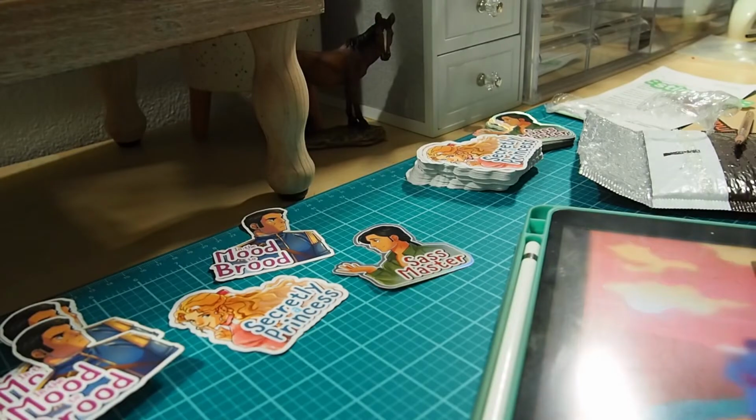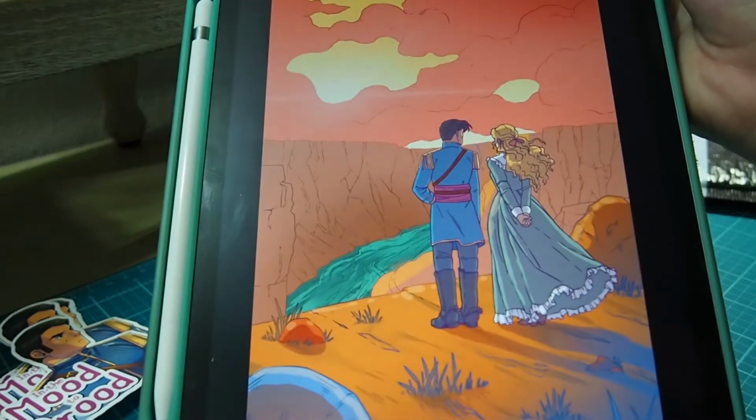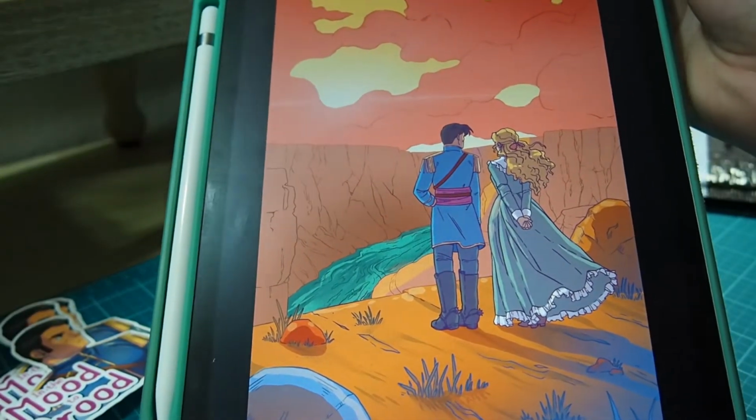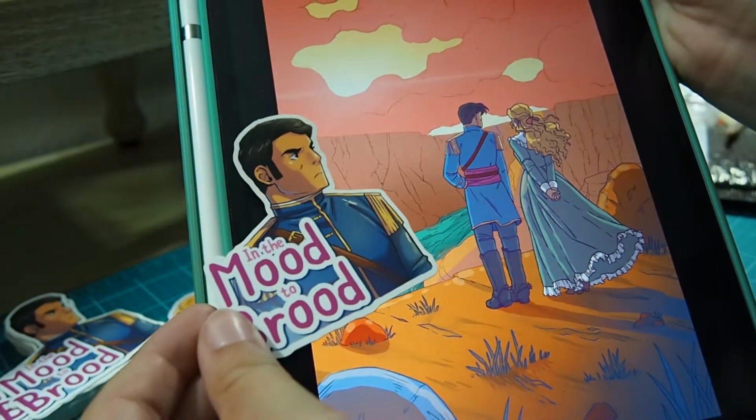Okay. I drew this to be the cover for season 3. I think this is also going to be the postcard that goes with this sticker.